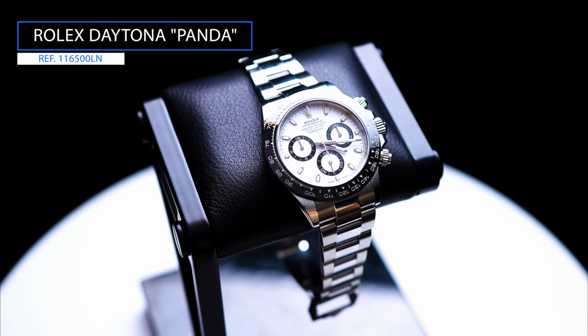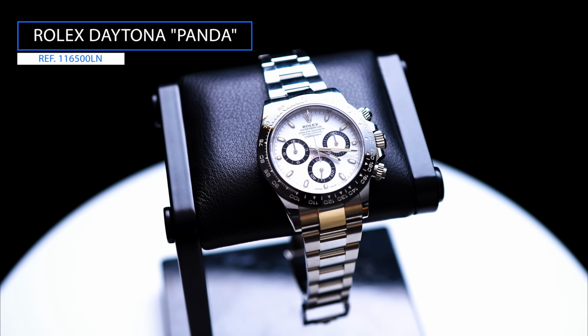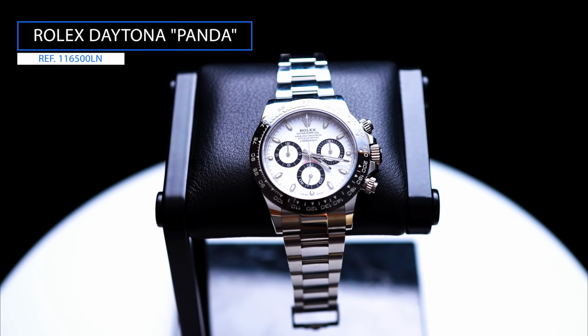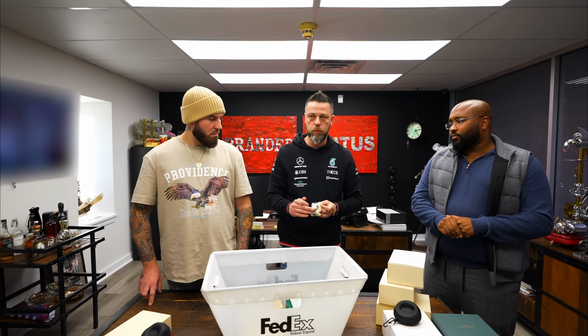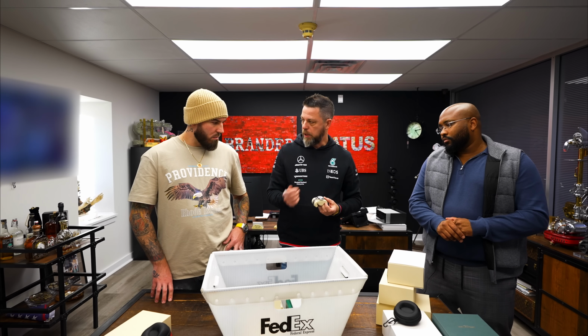We have the most popular selling watch in the world, the Daytona. And this is the Panda, because the white is more popular than the black. The reason for that, I've said it before, is that with a white dial against the black ceramic bezel, the watch itself becomes a lot more prominent, where the black one tends to all blend in. But I'm a fan of the black one, like everybody else.